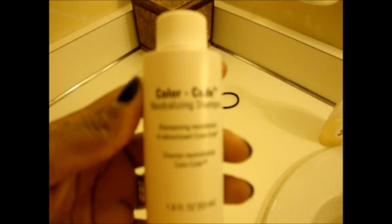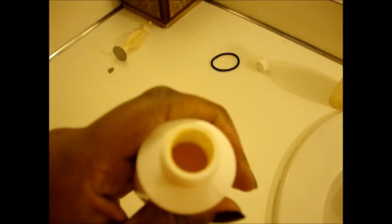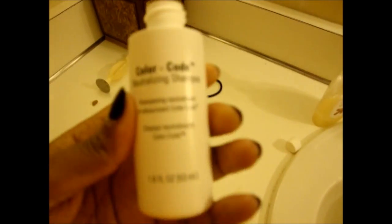Okay, so now I'm getting ready to go wash the hair with the color coated shampoo, so I will show you guys how that works. Okay, so now I'm going to be taking the color coded shampoo. As you can see, it's not really a color, but you'll see when I put it in my hair, because of the perm, how it's going to be a pink color. Okay, so I don't know if it's showing up on camera, but the shampoo definitely has a pink hue to it. And what that's indicating to me is that I still have perm in my hair.